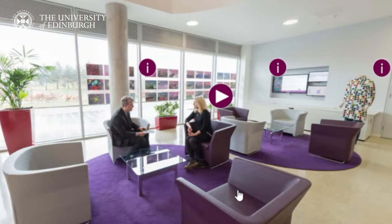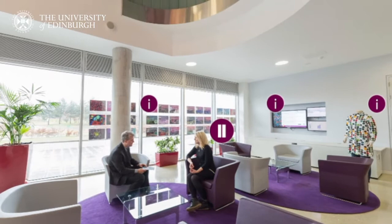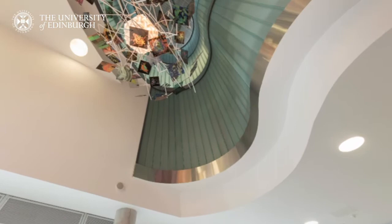This is the reception area. Over by the window is some information about the research that goes on at the centre. If you look around, and up, you can see some artwork relating to that research. Click the links to find out more, or the arrows to continue the tour.